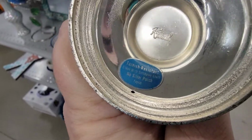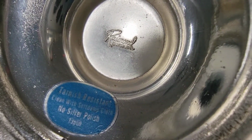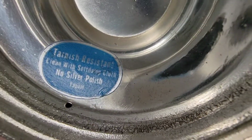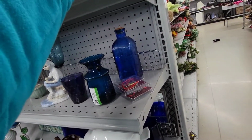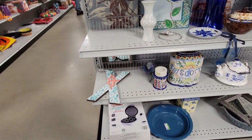I thought this piece was very interesting. The shape of it was different from anything I've seen. I'm not sure what this is. And I didn't have my glasses, so I couldn't read what it said, and I still can't read what it said in this video. So if you know what this thing is, leave me a comment down below and let me know what it was.